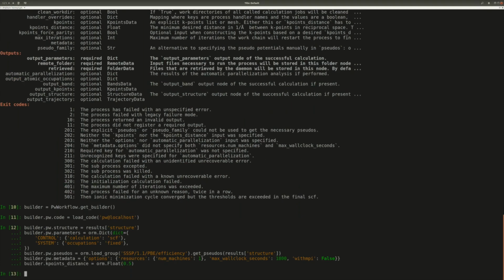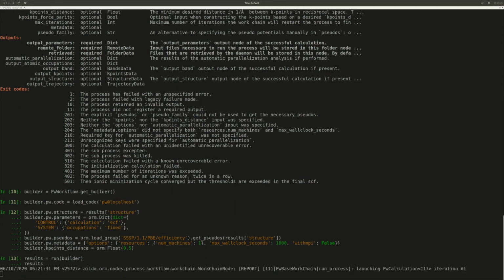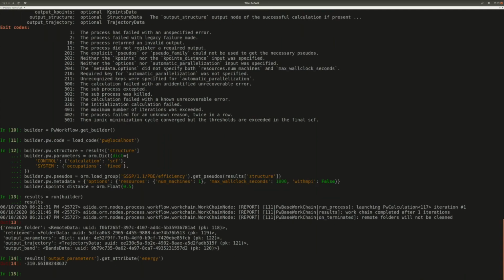In this example, we are running this calculation on my localhost, but just by changing the code, AiiDA can just as easily run this over SSH on a remote machine, with automated and built-in support for job schedulers such as Slurm, Torque, and PBS. Once the job is done, the results will be automatically retrieved and parsed. For this workflow, the total energy is stored in the output parameters dictionary node. And there we have it, the total energy.